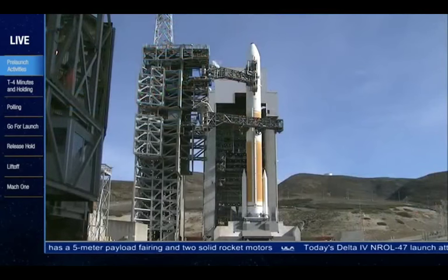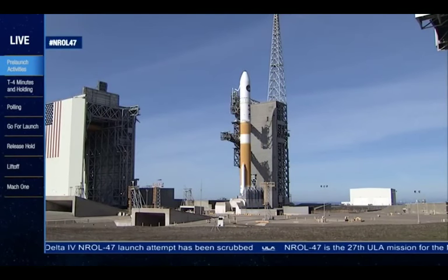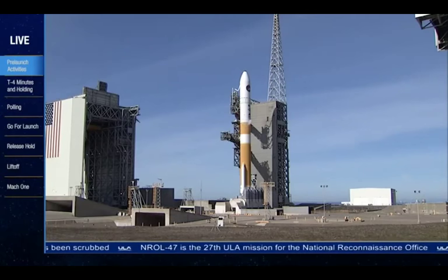host for today's launch. In a few seconds, the launch count will enter a planned 15-minute hold. This hold gives the launch team time to conduct final systems checks and resolve outstanding issues prior to entering the terminal count. At this time, the team is working an issue on our ground helium system. We do not yet have a new T0, but we'll keep you posted as updates become available.